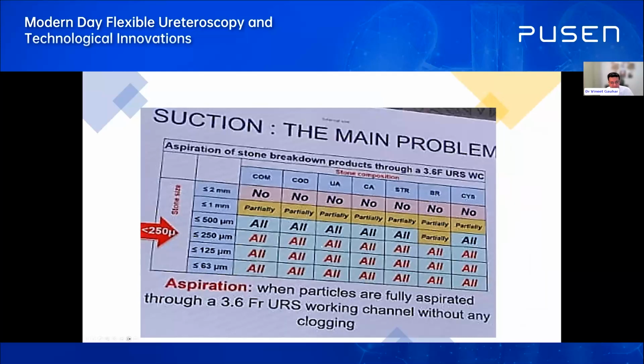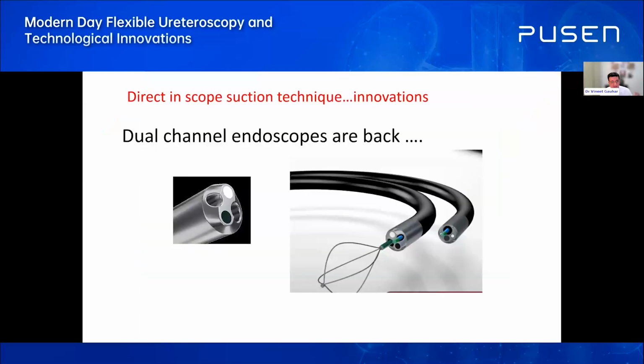The problem is this particular beautiful paper and this slide, where right now we know dust of 250 microns can be aspirated. But through the scope, if you want to get everything through this 3.6 French working channel, we need to go below 63 microns. Can that be possible? I'm just going to give you a little bit of a teaser at the end of this show. Dual channels are back. These scopes, one side goes through irrigation, one side does aspiration. So that way your scope damage is minimized. But the problem is the working channels are bigger.